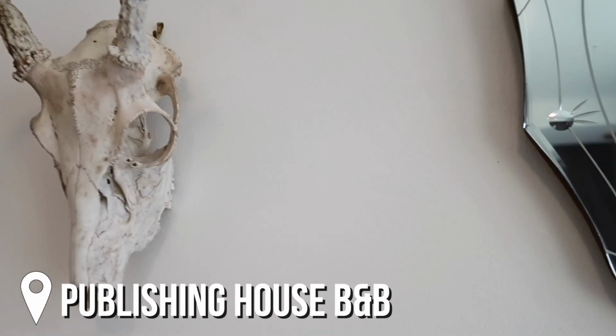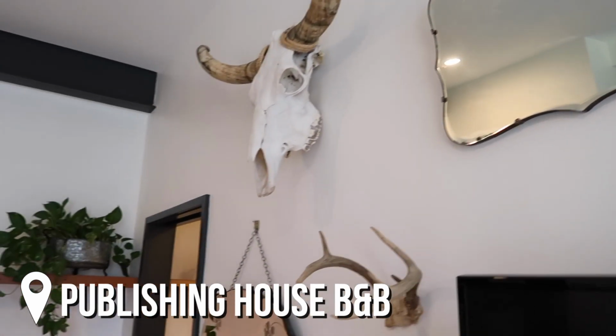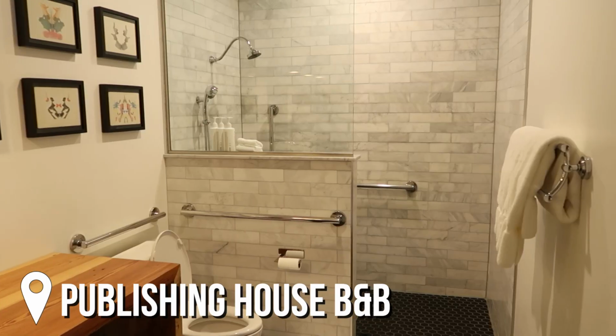The Publishing House is a B&B in West Loop, and it is so unique, and every single space is designed so cool. My birthday was the next day, so we used this as an excuse to have a staycation, and it completely blew us away.